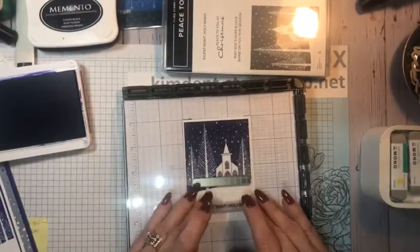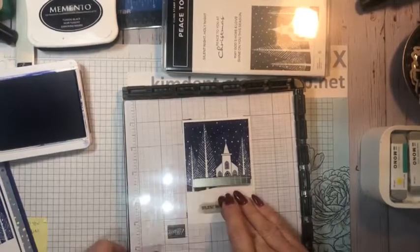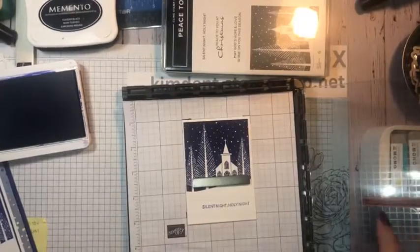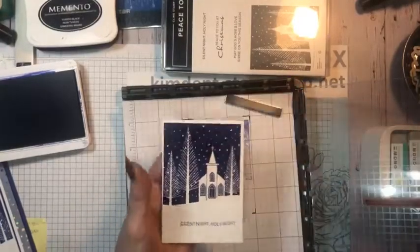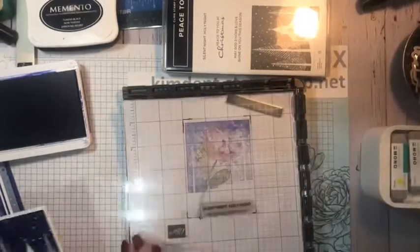Give this a light touch. I don't need to press hard on that one. Ask me how I know. It's because if you press too hard, then it kind of smooshes those letters. And that's beautiful. There we go. All right. All ready to assemble already, girls.